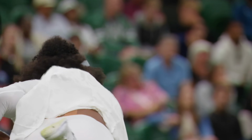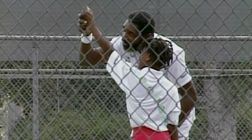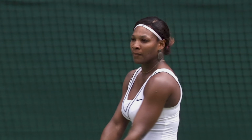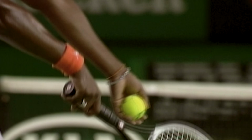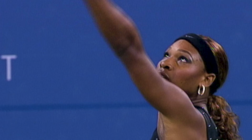It was the calm before the storm. Prior to Serena Williams unleashing one of the most vengeful and aggressive strokes in tennis, she teed it up with pure elegance. The ball toss is the most overlooked part of a serve, and maybe the single most underrated aspect of tennis. And Serena's was absolute perfection.